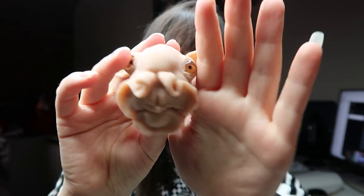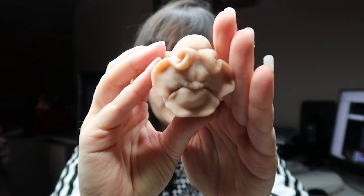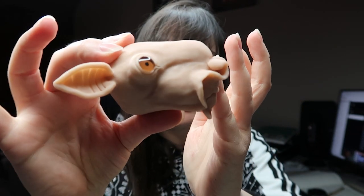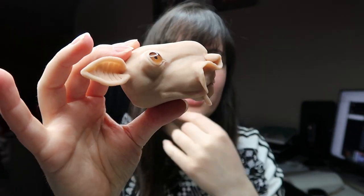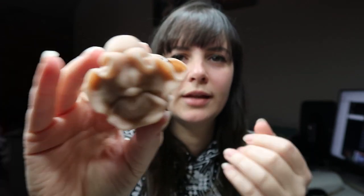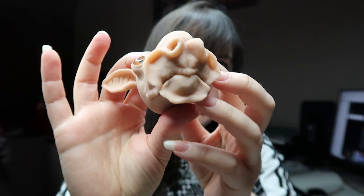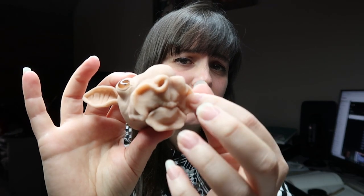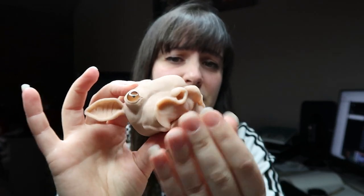But their face is really weird. It's got these weird little creases and stuff in it. And yeah, it was really interesting to sculpt as well, because I haven't sculpted anything weird like that before. And I've also used Super Sculpey this time to sculpt it. So these little bits are like a fleshy beige color.